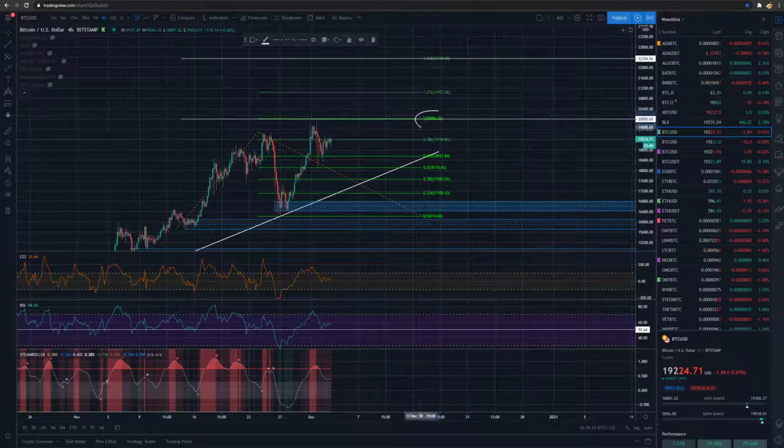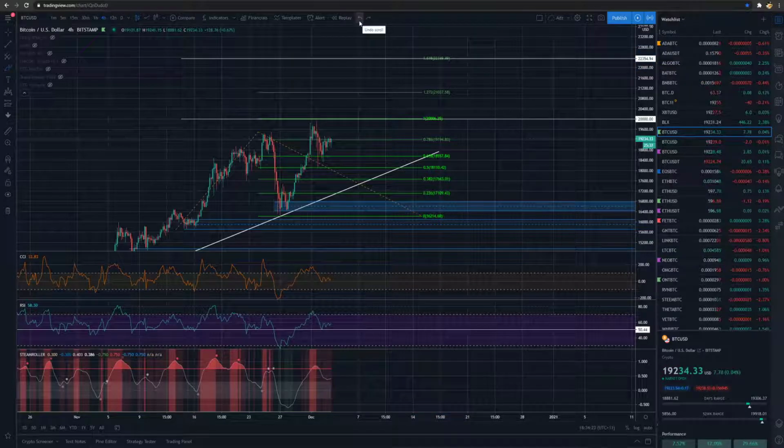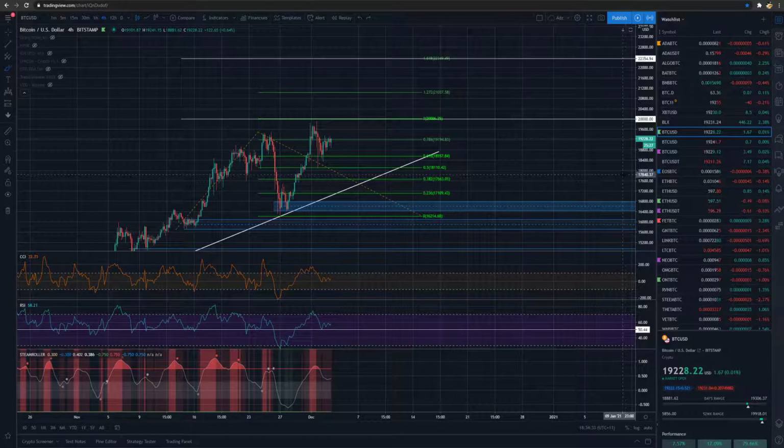So we're looking at 20,000 exactly, which lines up quite nicely with that psychological resistance. And of course, the 1.272 and the 1.618. The 1.618 is the area that more than likely we will push through to if we get that volatile movement to the upside and we get some more buying pressure. And that's interesting because we need a little bit more volume to enter this market.